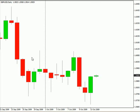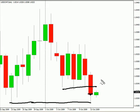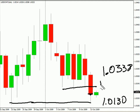Now switching over to the US Swiss. This particular pair closed down. If you notice, it did break and close below previous support and then tag pretty much previous lower support before pulling back for the close. We are looking for this pair to continue moving sideways with a bias that is sideways. Looking for it to potentially move as high as 1.0338, possibly as low as 1.0130. Look for some resistance around 1.0255 and look for some support around 1.0192.